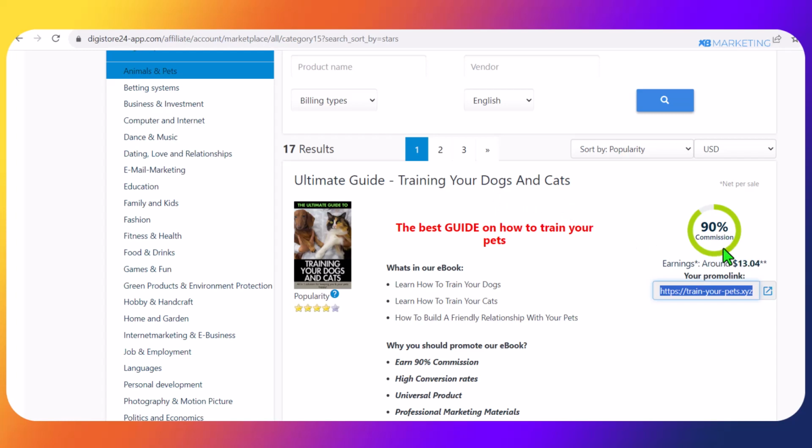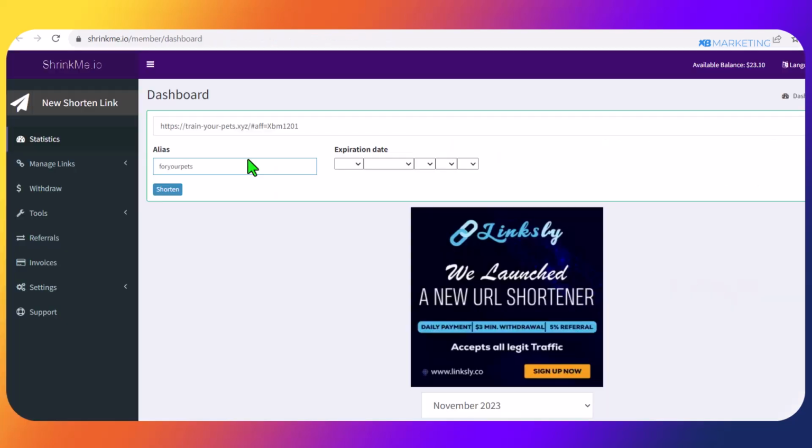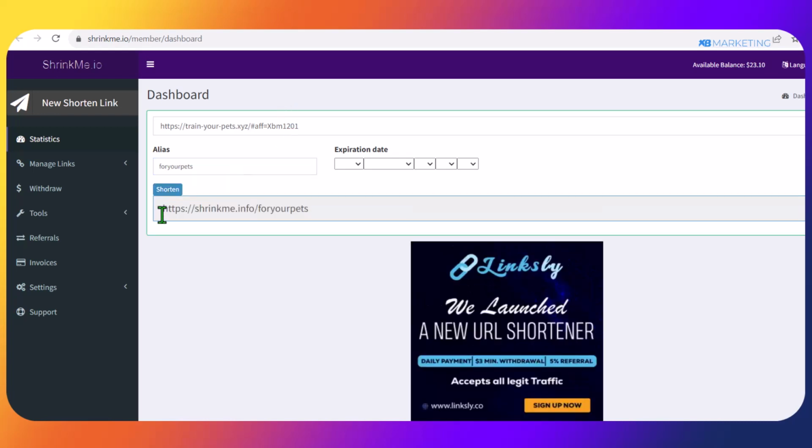And as you can see right here, you are going to get paid 90% commission when you sell this product, which means you're going to get paid $13 for everyone who purchases this product from your affiliate link. So now all you need to do from here is to then click on shorten. So as you can see right here, this is our shortened link.